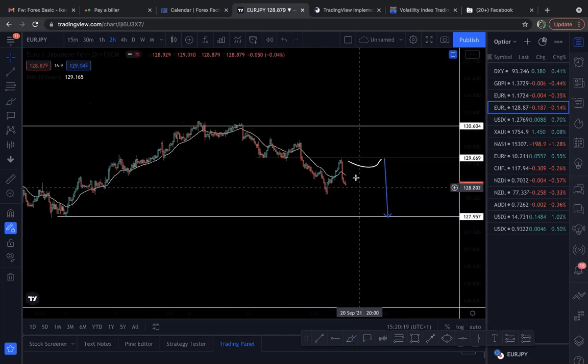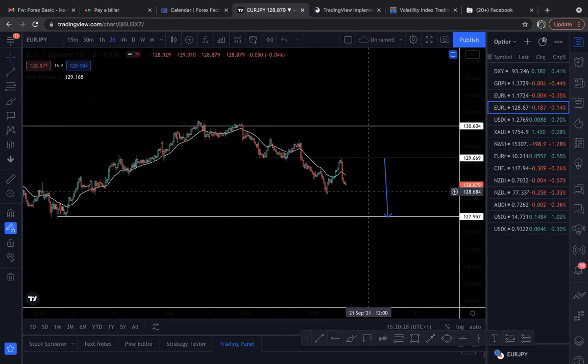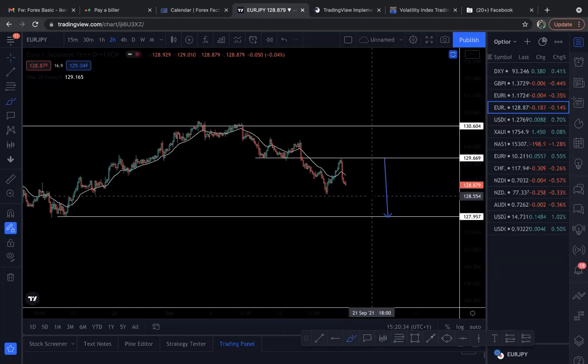So what we are expecting now is some correction. I would love to see price come to this zone. I don't know why, I love to see price come back to this zone again. I've seen it happen a lot of the time. We get to see price correct back to that structure, giving us another entry. It's going to make a lot of sense.